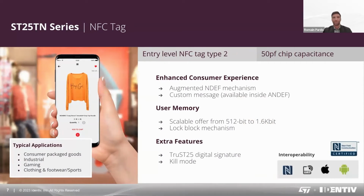So let's start with the ST25TN series, which is our entry-level NFC tag type 2, offering, I would say, a reduced list of features, because the goal of this IC was to design the most cost-effective solution, but still offering a mechanism like the lock block or the digital signature that I will detail after. As typical applications, we can propose the IC to gaming, clothing and footwear, or any consumer-related application, because it offers full NDEF compatibility. I mean, compatibility with any smartphone.